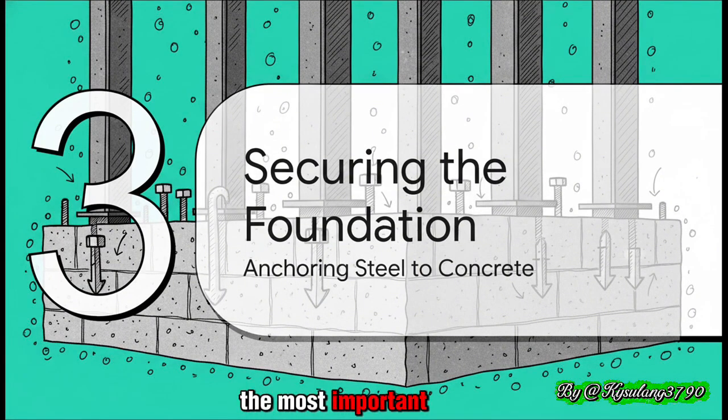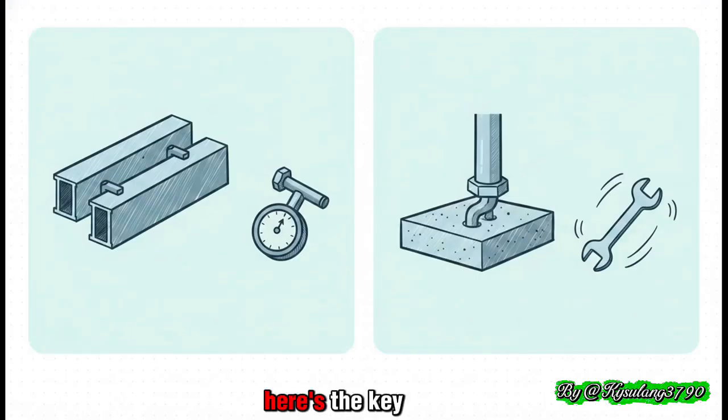But what about the most important connection of all? How do you attach that entire steel skeleton to the concrete foundation it sits on? Well, that's a different kind of bolt and a different procedure altogether. Here's the key difference. Those connection bolts we just talked about, the steel-on-steel ones, need that super precise measured torque. But the anchor bolts, the ones holding the whole building down to the concrete, have a different standard. They're just tightened until they are snug tight.